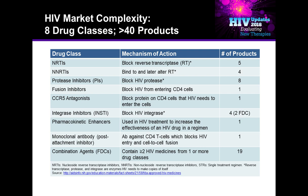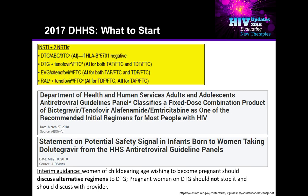There is high complexity in the HIV drug market. There are 8 drug classes, new classes really emerging every year, and then greater than 40 products. They're depicted here for your reference. I won't go into every drug mechanism because it's not the focus of this talk, but just to say that there are many choices to make when treating someone with HIV.